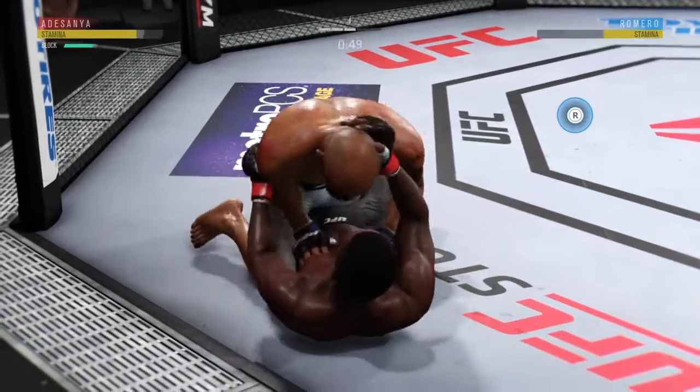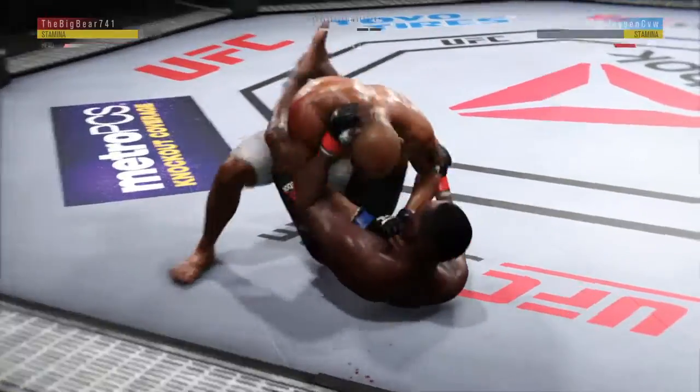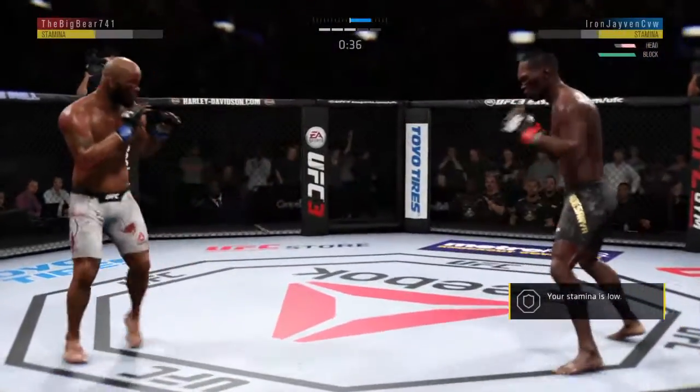Excellent movement on the ground here. Constantly moving, constantly staying busy. We might get a stoppage here. Oh, he connected with an elbow. Oh! This could be it right here.